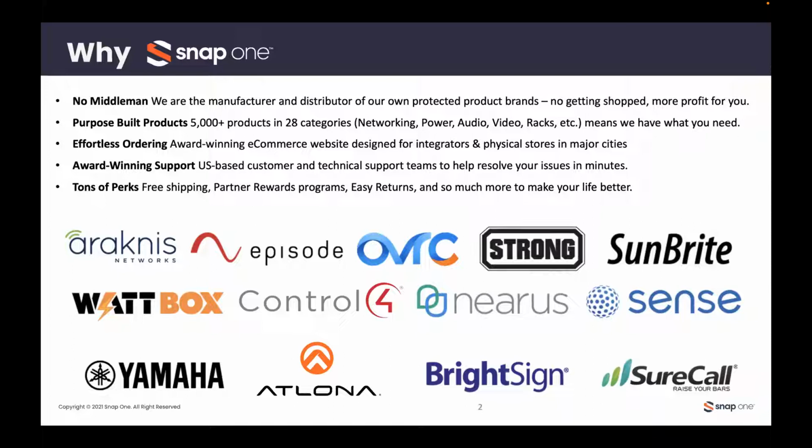Number one, we're a manufacturer and a distributor. A lot of our product lines are our own in-house brand names. You'll see those in the top two rows here. This isn't all of them. This is just a snapshot of some of our most popular ones. But the only place to get those product lines is from us. We are the manufacturer. We don't distribute through any other distributors.